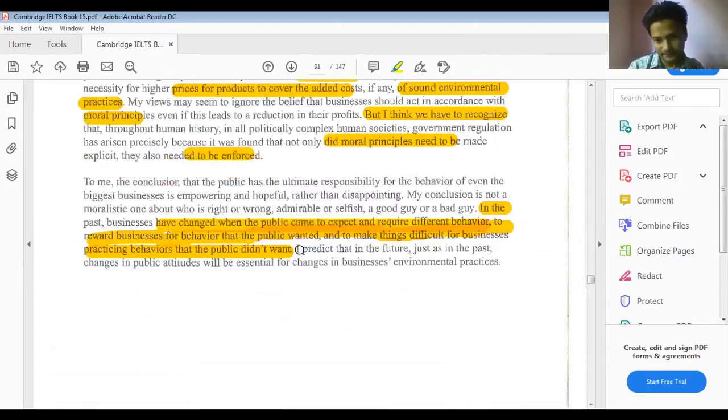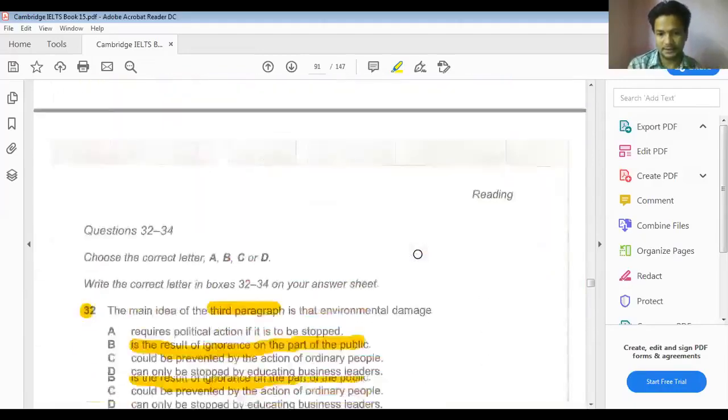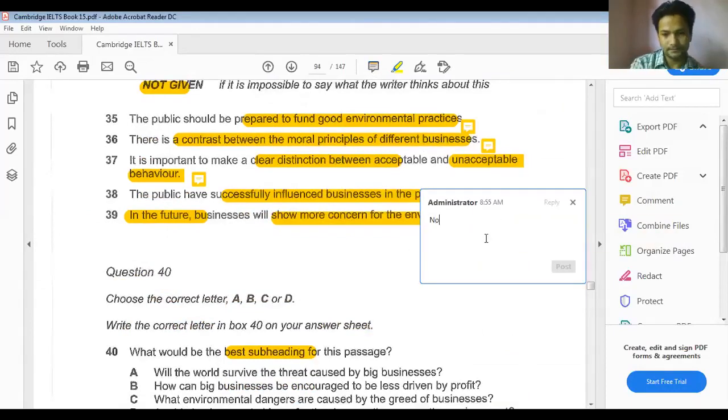Okay, here. I predict in the future, just as in the past, changes in public attitudes will be essential for changes in businesses' environmental practices. There is no information then. Look, there is no information. Businesses will show more concern. It doesn't talk about any concern. This answer is not given.